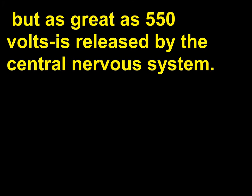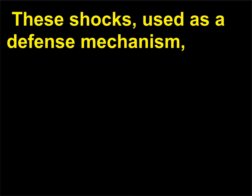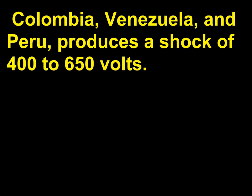The shock consists of 4 to 8 separate charges, which last only 2/3000ths of a second each. These shocks, used as a defense mechanism, can be repeated up to 150 times per hour without any visible fatigue to the eel. The most powerful electric eel, found in the rivers of Brazil, Colombia, Venezuela, and Peru, produces a shock of 400 to 650 volts.